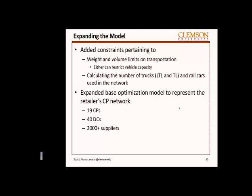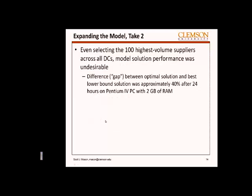So if you look at this model here, you say, okay, you've got this great model file, just put these in the data file and let it go, right? Well, the problem is we couldn't handle it. The model was too big for our computers. Even if we only took the top 100 suppliers from all DCs, we ran the model for a day because, you know, this is a strategic study. We don't have to have this answer in 2 minutes. Let's give it 24 hours. In 24 hours, our model was still no closer than 40% away in terms of the best solution.